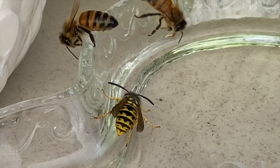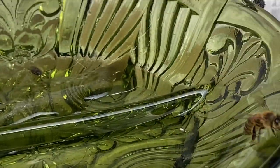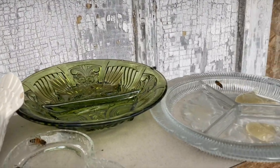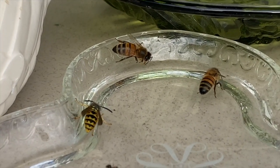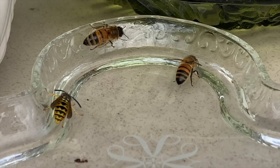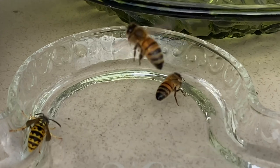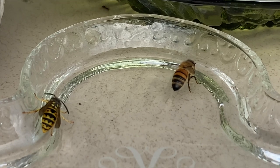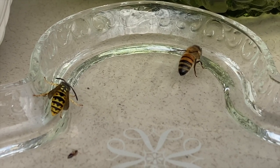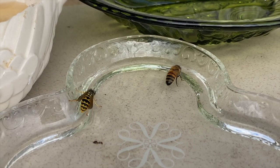So our wasp has found their food source. So now we have one wasp and a whole bunch of honeybees. Our bee friends today are the numerous ones, and they've been the most numerous all week. Most of the wasps are beginning to starve off for the season and die. But honeybees, they don't hibernate. They just cluster inside their nest, and they're active all year round. In other words, they don't go to sleep for the winter.